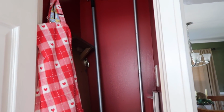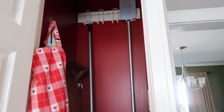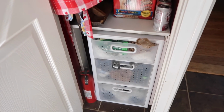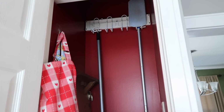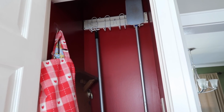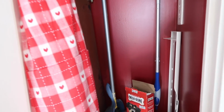We want to turn this into a pantry. So I think that's something that could actually happen. Maybe remove some of this organization and then put some shelves in here. I feel like we could store quite a bit in here, and it's pretty tall. Obviously you wouldn't want to put too much up there because you wouldn't be able to reach it, but this is something I think we could definitely do.